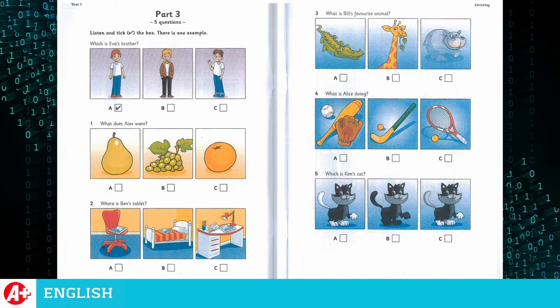Four. What is Alice doing? What is Alice doing this morning? Is she playing tennis? Not today. So, is she playing hockey? No, she's playing baseball in the park today.